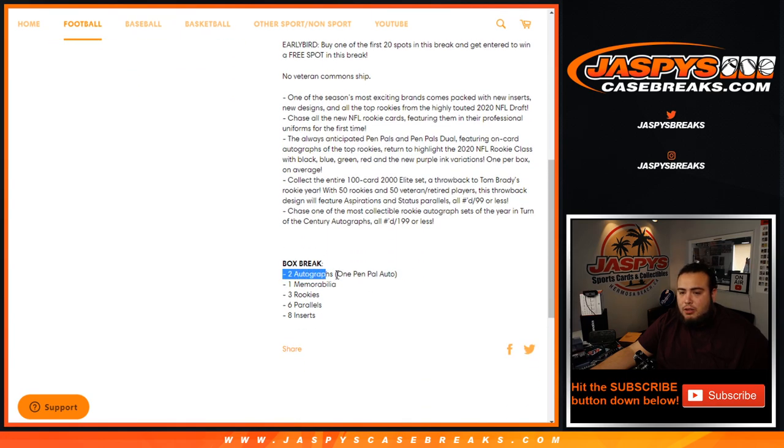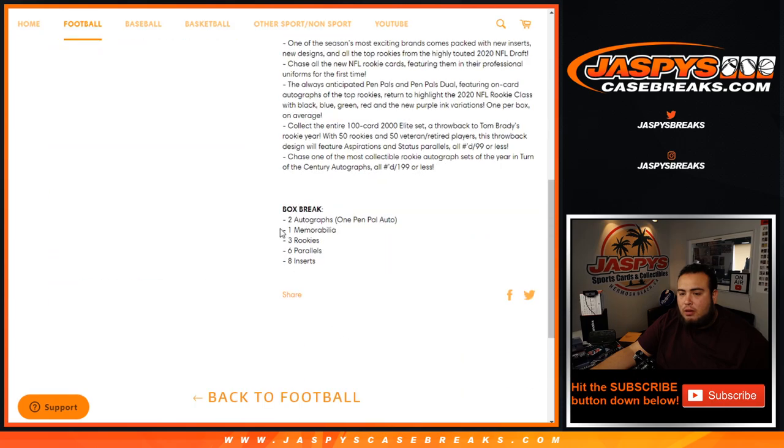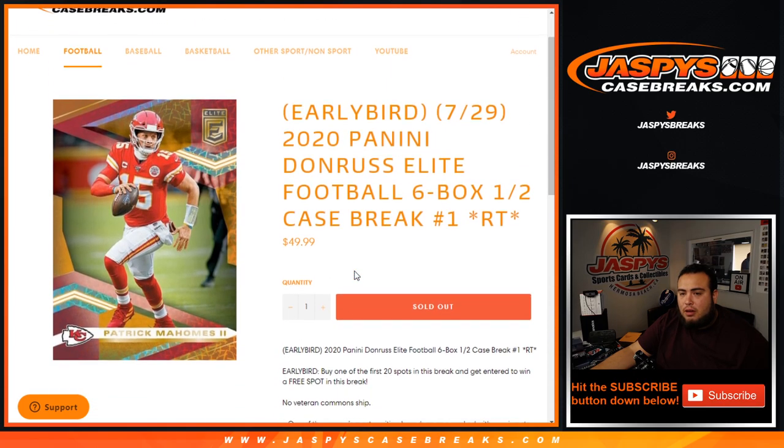Box breakdown is two autographs, one pen pal autograph, one memorabilia card, three rookies, six parallels, eight inserts. So for a total, I believe, of 20, five cards per pack, 20 packs per box. So there you go. And just remember, no veteran commons will ship. Only all these right here will ship: the inserts, parallels, rookies, relics, and autographs.